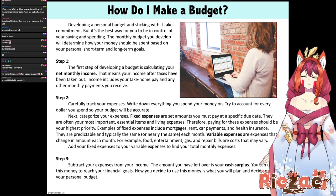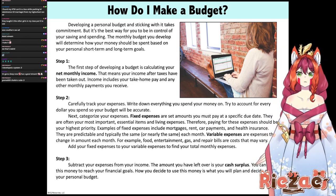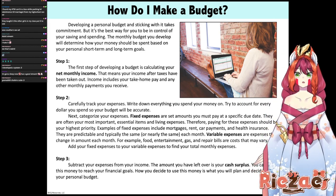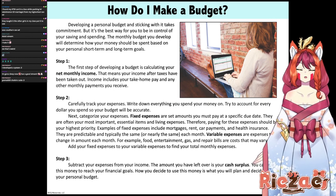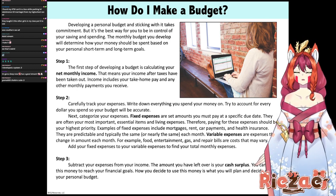Variable expenses, they can change in a month. So this is going to be stuff like food, your gas bill, repair bills, electric bill, water bill, garbage bill, sewer bill. And while these may have, I mean, entertainment doesn't have a set amount, unless it's like a subscription service, but even then that could be a set amount.